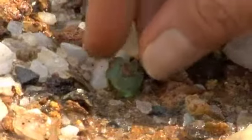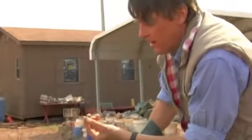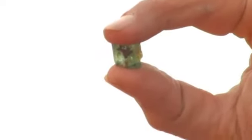Oh, got one. Oh yeah. Part of one anyway, but it's pretty, probably about 5 carats. Definitely green. Nice little emerald piece here.